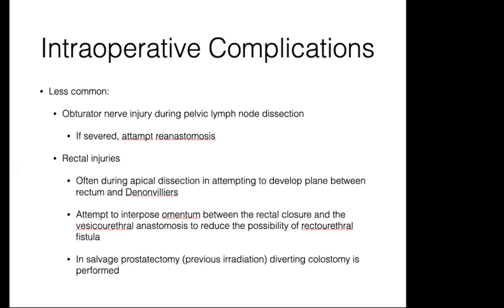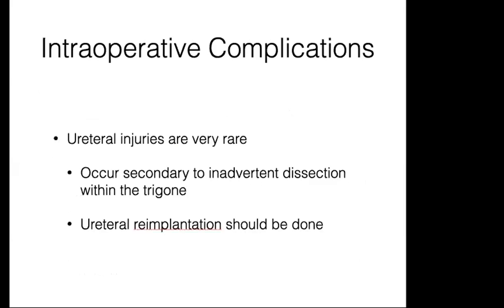Attempt to interpose the omentum between the rectal closure and the vesicourethral anastomosis to reduce the possibility of a rectourethral fistula. In salvage prostatectomy, a diverting colostomy is performed. Ureteral injuries are very rare, and they usually occur secondary to inadvertent dissection within the trigone. In these cases, ureteral reimplantation should be performed.